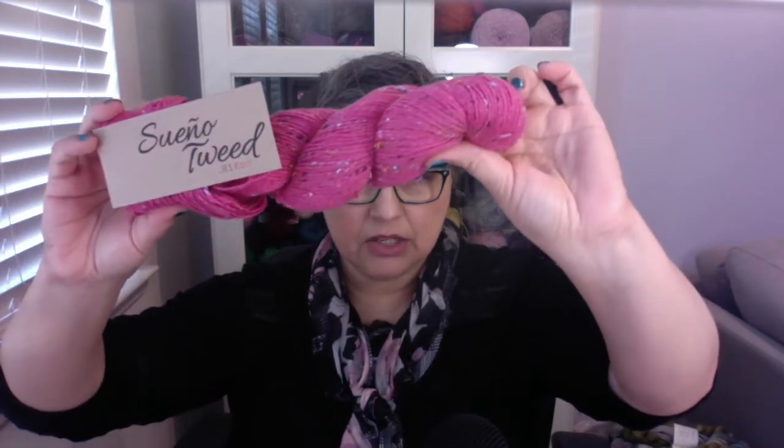Let me show you. This is called Sueño Tweed by Hikoo. It's a DK weight, and it is 69% superwash merino wool, 16% viscose from bamboo, and 15% Donegal viscose. 255 yards. This is a yarn that I got in my Yarn Yay subscription box for January, I want to say. It wasn't in this color.